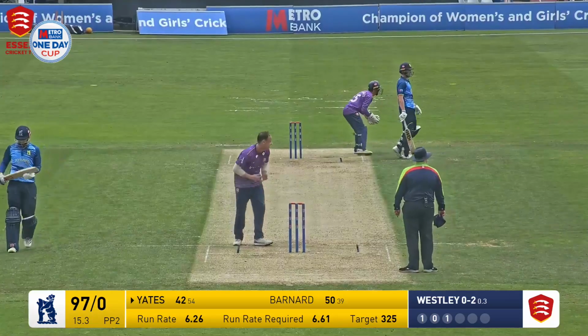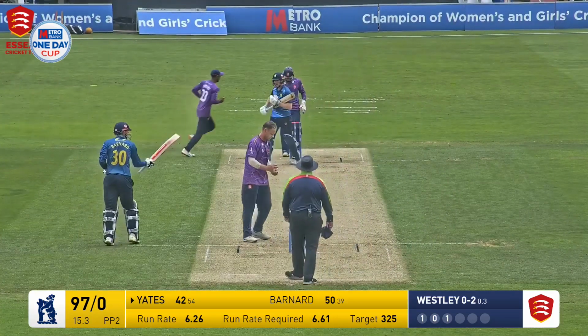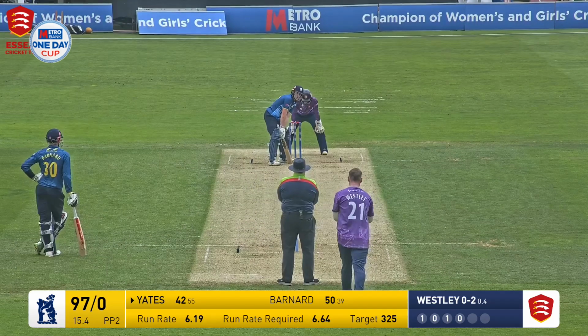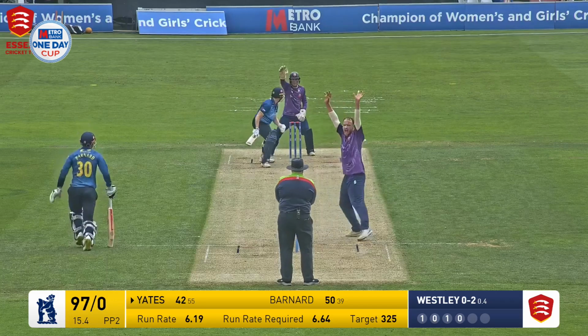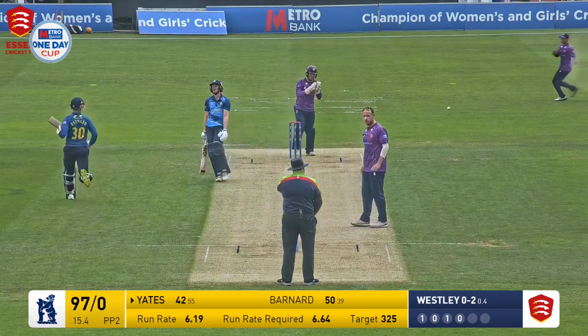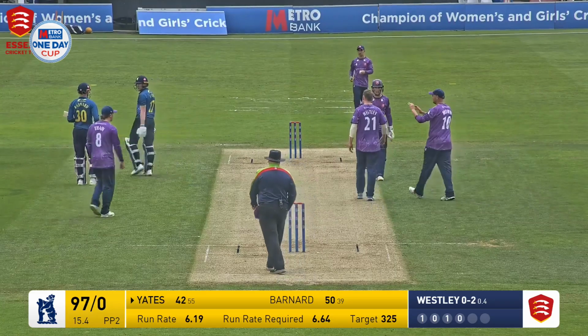Just be a single. Charlie Allison fields, and the applause you hear from a group of rowdies sat in front of us. Bowls again. Appeal for LBW, and he's given. Rob Yates is the man who's got to go. He went on the sweep there.